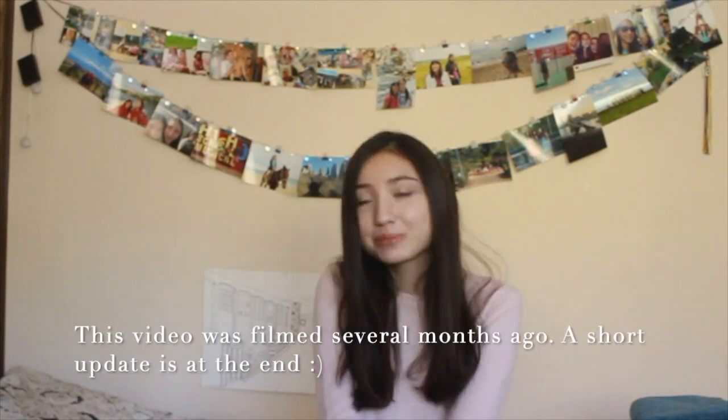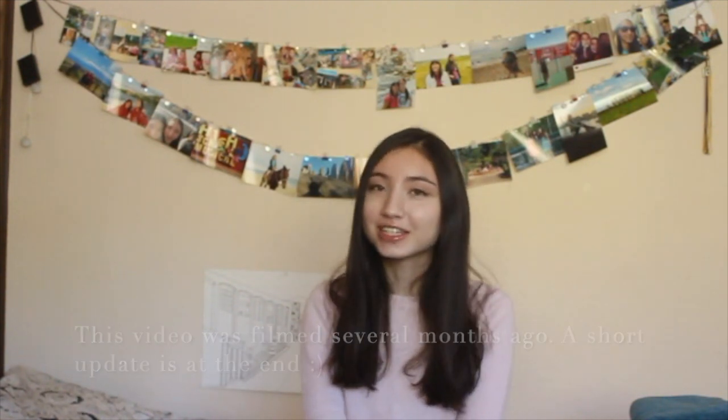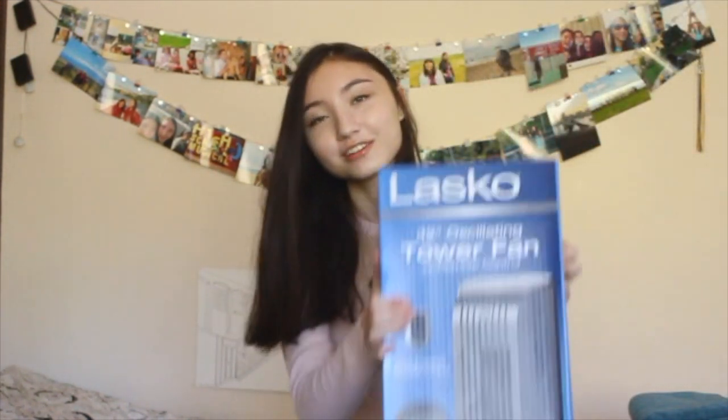So I'm going to move into my dorm room soon, and I thought it would be a good idea to show off what I got for my dorm room to hopefully give you guys an idea as to what to get when your time to move in approaches. I got this tower fan from Bed Bath & Beyond that's quite large. This is really important because at UC Irvine there is no air conditioning in the dorm rooms, and being in Southern California, it's going to get hot.